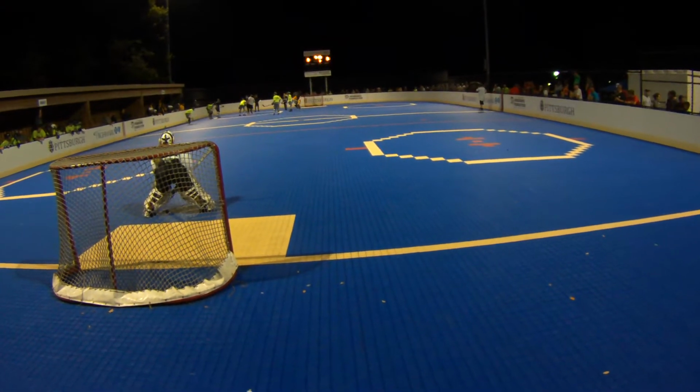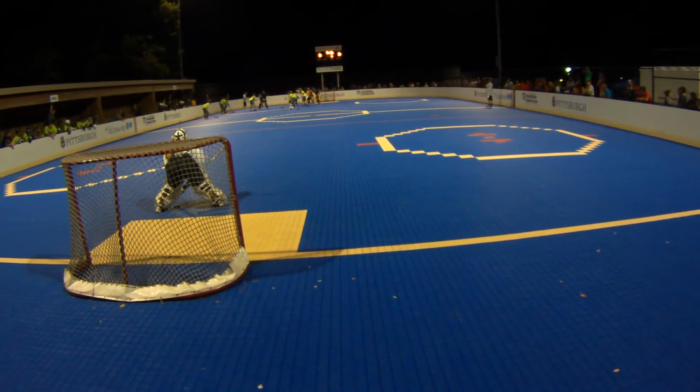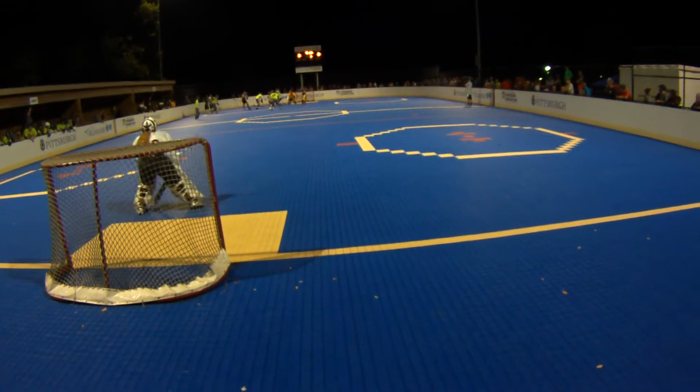Brookline tied in their first round robin game, 3-3 with the Outcast. They need a win here to make the A bracket.